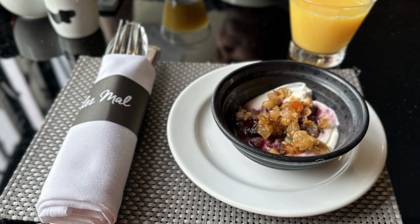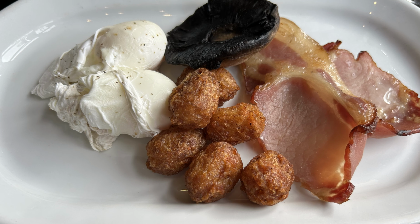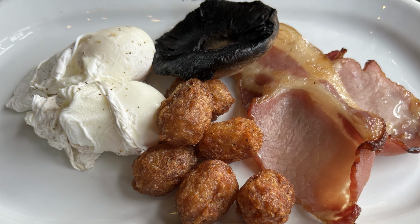Yeah. I only ate from the continental selection, and I found the granola was really good. It had a lovely rich yogurt with it, and even the wee bits in it. It was just really, really nice. It was amongst the best I've had. Yeah, and I just had cereal and toast, and then a couple of poached eggs and bacon, which was nice, although one of my poached eggs was overdone.